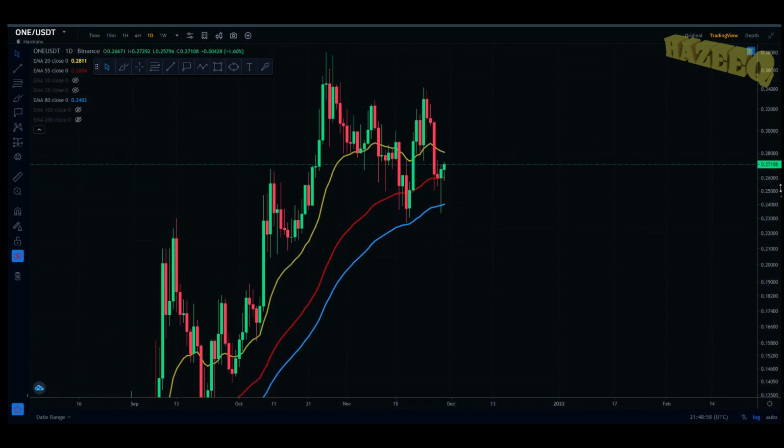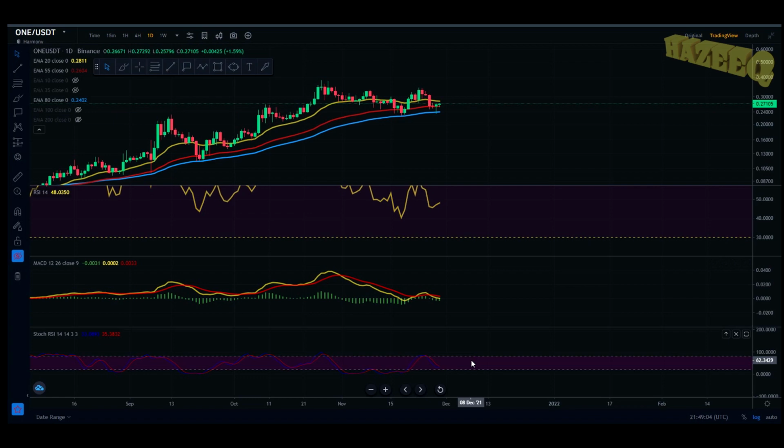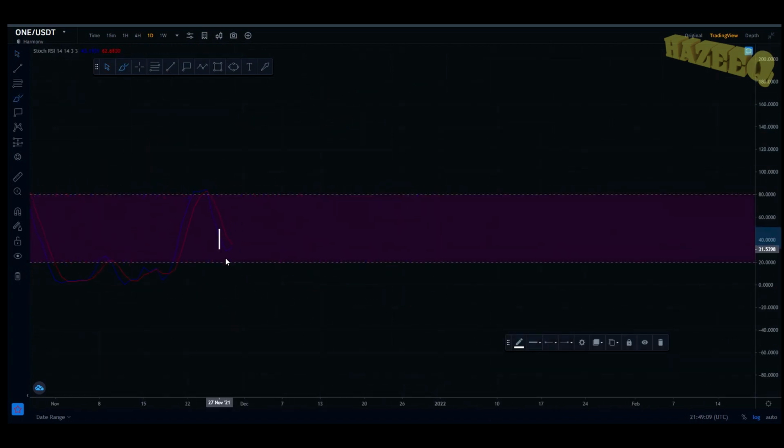So yeah, so far so good. The EMAs have come back together. There's no gap in between them. We're looking good for continuation. The stochastic has started moving back down, but it seems like we're going to have a trend reversal over here, because the moving averages are moving up for the bullish cross, and we're going to turn and start coming to the upside over here.